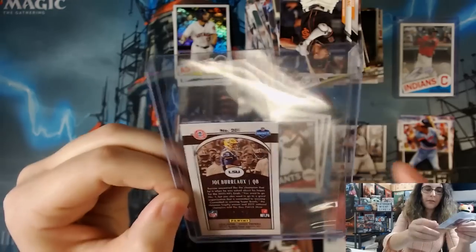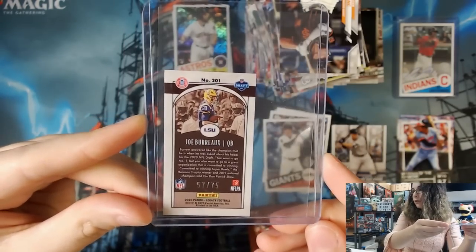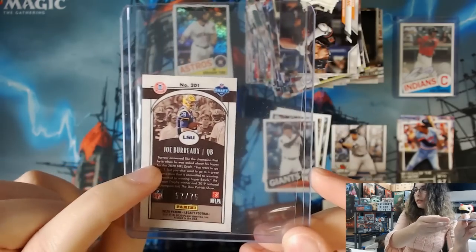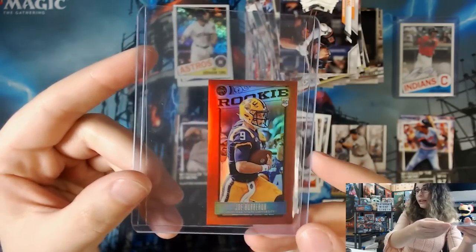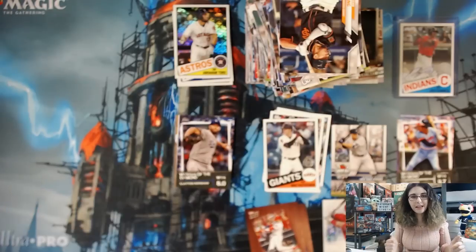Really don't know what's up with this card, because I know Joe Burrow's regular rookie is not spelled like that. We've seen some, and like I said, it does have B-U-R-R-O-W here. So I don't know if all of his minis are like this, or perhaps this is a typo on just this one, maybe an error on just the red minis. I have no idea. I'm sure by the time this video is up, Boss Man will have told me what it's all about, but definitely let me know in the comments down below your thoughts on that crazy mini.